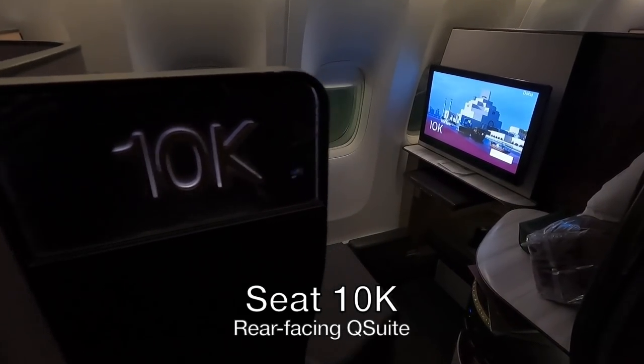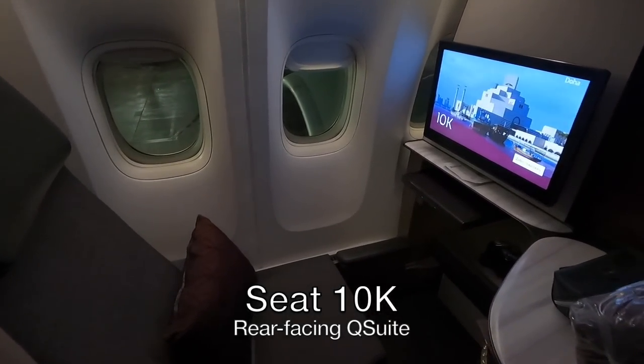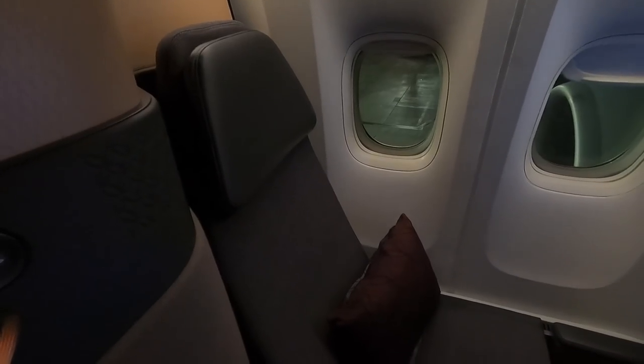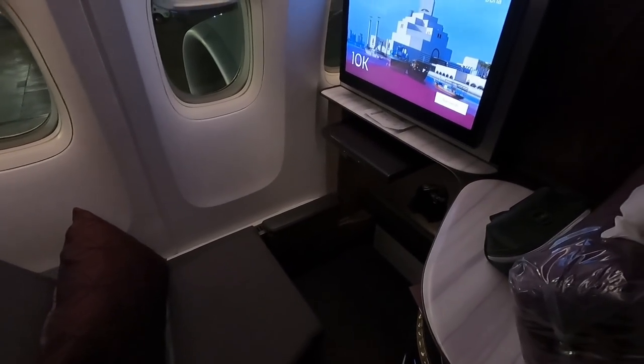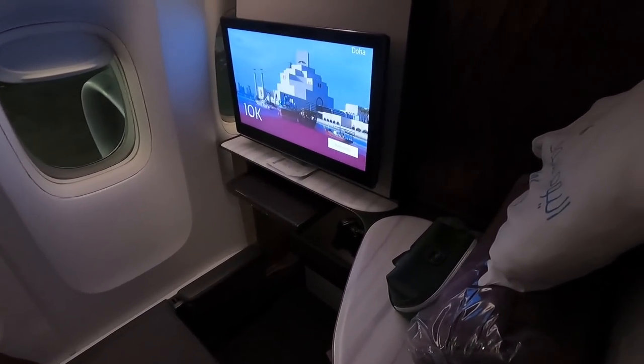My seat for tonight's long journey to Doha is 10K, a rear-facing seat. These rear-facing seats are situated closer to the window, which makes them a little more private than the front-facing seats, which are closer to the aisle.